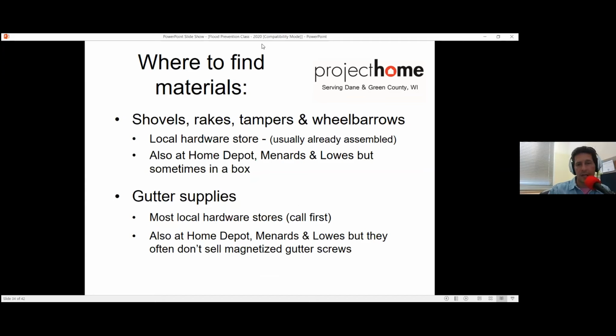Where you can find some of your materials as well in terms of shovels, rakes, tampers, wheelbarrows, most of those right at your local hardware store. Of course, you can go to the big box stores too. Wheelbarrows at hardware stores, though, most of the time, you can get them already pre-assembled and ready to rock.